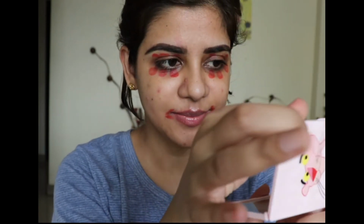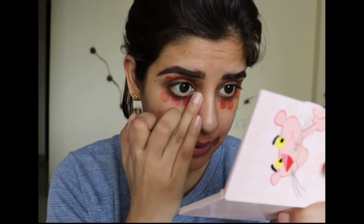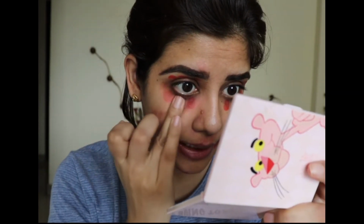I'm just directly applying this on my dark circles, and I'm going to blend out the lipstick. You can also use it wherever you feel you have dark spots or dark marks. Now I feel that I have darkness around my mouth, so I'm going to apply some over there and a little bit here and there, wherever I feel I have darkness, and it can hide it. Now I'm going to use my fingers to blend this lipstick around my eyes and see the magic.